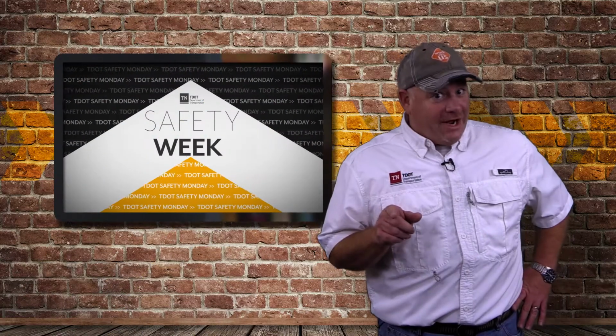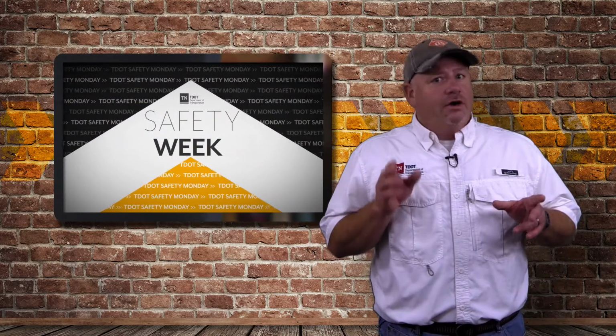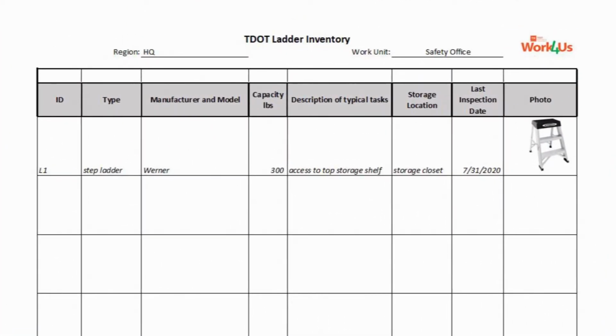The first step in preventing ladder-related injuries is to be familiar with the type of ladders you have and to know that they are in good working order. To help with this, the TDOT Safety Team has developed a ladder inventory checklist that can be used to record this information and keep track of your equipment.